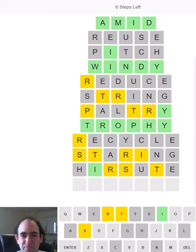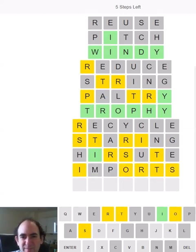Struggling with this one. Still got 6 guesses left, so I'm not in any danger of failing, but it's not going to be a particularly quick one today, I'm afraid. Sport. Could be the last 5 letters, but then I don't know what would come before them. Let's just try imports. So we do have an O. That's the only thing we've learned out of that. That's not been helpful at all.